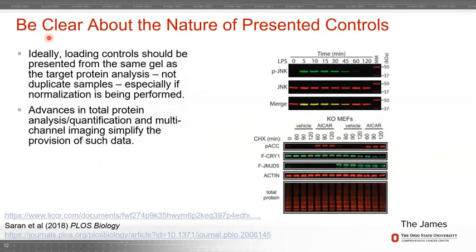And then it's also important to be clear about the nature of presented controls. So ideally, the controls will be from the same gel in which the experimental blot was made. But, and I think it's important to note, and we'll hear more about this from Jeff, recent advances in imaging and multi-channel imaging and total protein detection are making this much easier, as shown in these examples here, to provide this information for our reviewers or our public that we're presenting our data to.